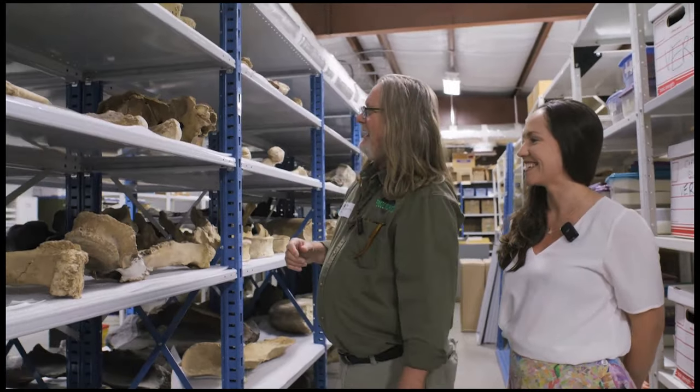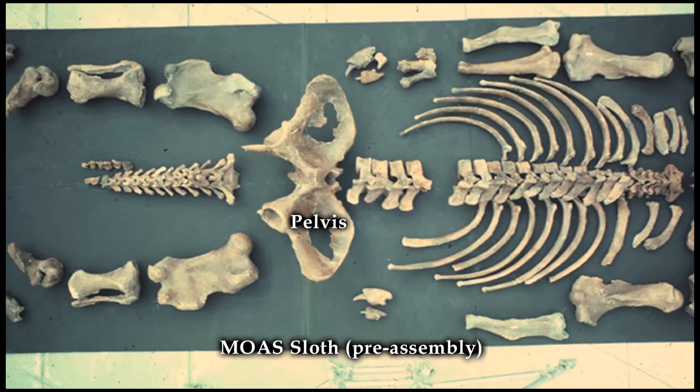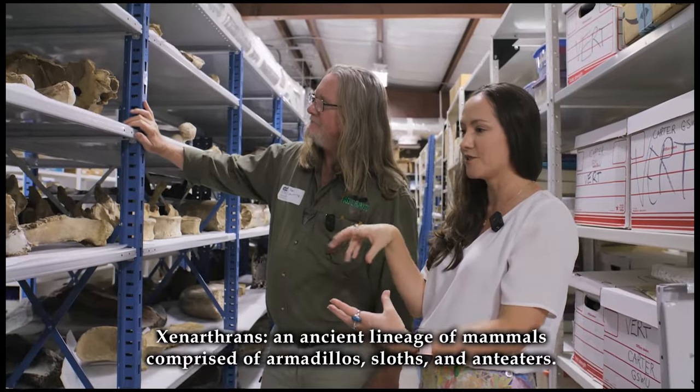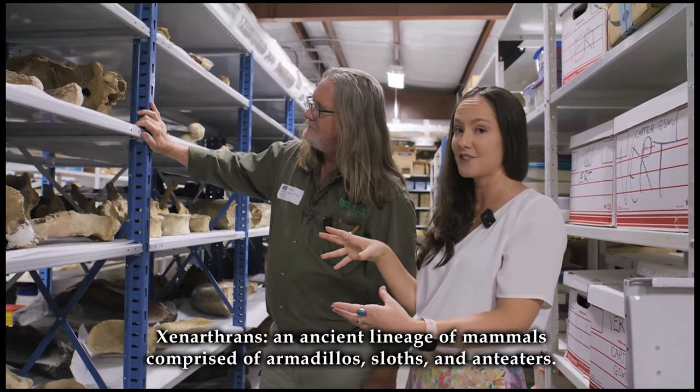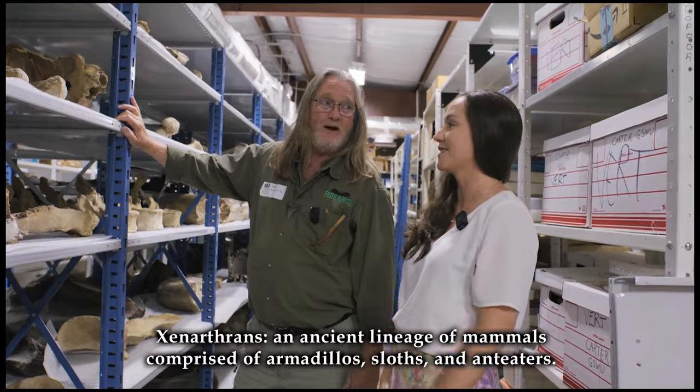One of them. And this pelvis, correct? Yep. From a sloth was one of the very first things that came out of that river. And we know that it's sloth because they have a synsacrum, so their pelvis is actually fused together. Only xenarthrans, so the anteaters, armadillos, and sloths have that feature, and birds. There might be one rodent that has it, but that's what separates them.